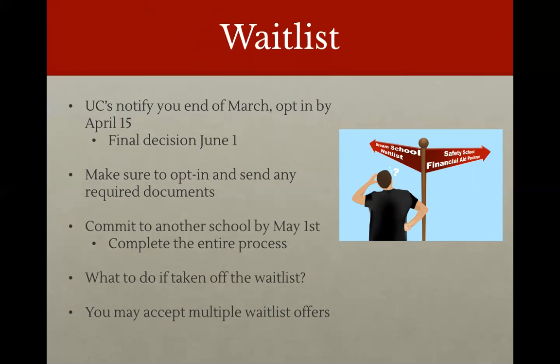So you need to actually agree to it and then send them any required documents that they're asking for. You should definitely commit to another school by May 1st, even if you have accepted a waitlist offer. And you'll want to complete that entire process to go to a different university by May 1st. So follow their housing application deadlines, their transcript deadlines, all of it.